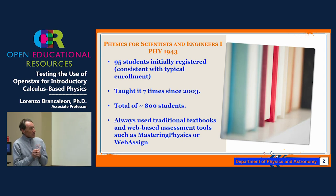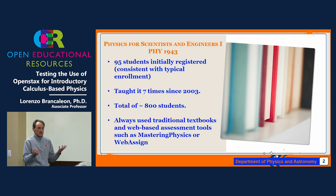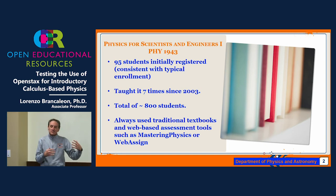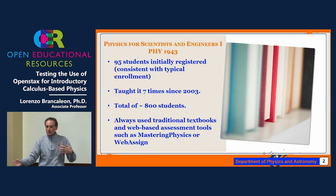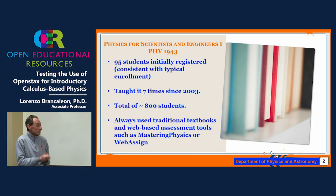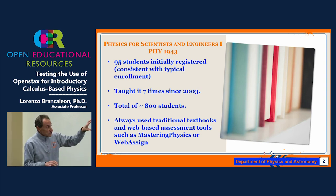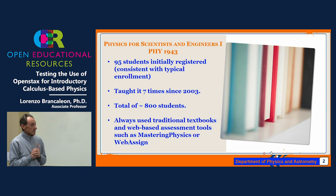So to give you an idea, I had 95 students initially registered, which is consistent with our typical class size for that class, between 90 and 100. I've held it several times since 2003, and I taught other introductory physics classes, whether it was the second semester or the algebra base, so roughly I teach one introductory physics class per year. So I basically taught almost 800 students just for their calculus-based physics one class.